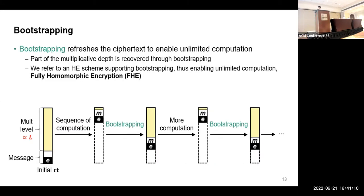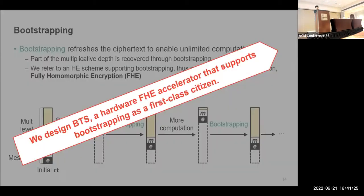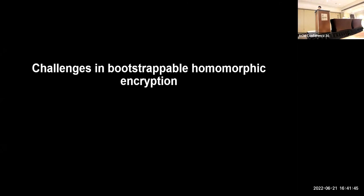With bootstrapping, we can refresh the ciphertext and restore some multiplicative depth to continue operation. And we specially call an HE scheme which supports bootstrapping fully homomorphic encryption, or FHE. Bootstrapping is one of the most expensive HE operations, which takes dominant time of applications with HE. And because bootstrapping is crucial for practical workloads, we designed BTS, a hardware FHE accelerator that supports bootstrapping as a first-class citizen. Let's change gear to discuss the challenges in bootstrappable homomorphic encryption and design decisions for our accelerator.